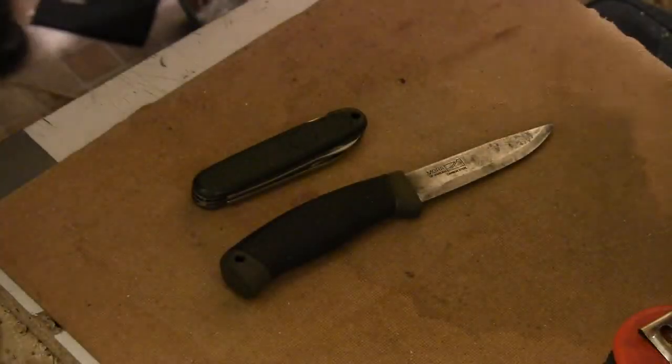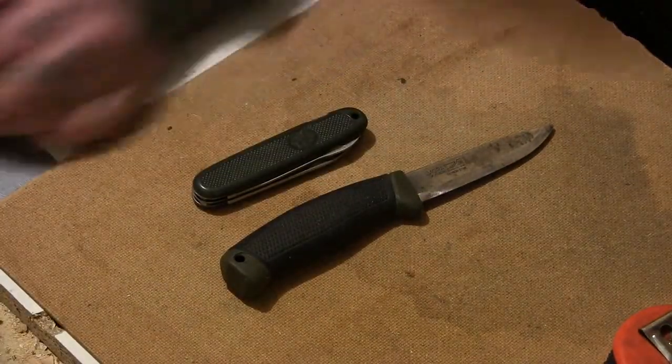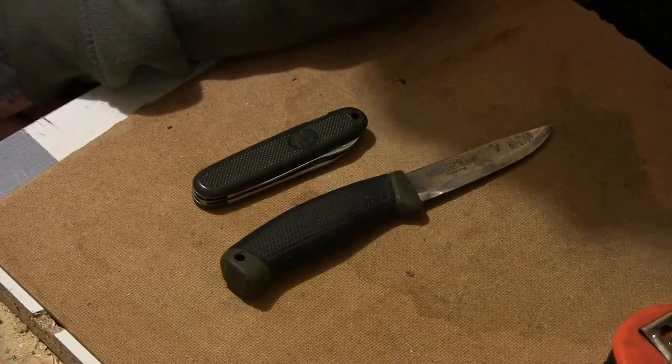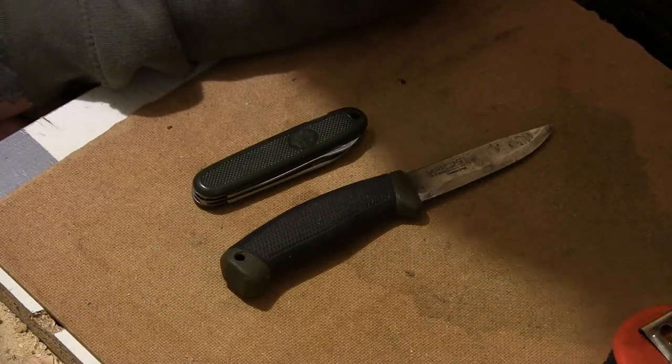Right, so I got tagged by my friend Mad Dog Survival to do the three most sentimental knives that you own.